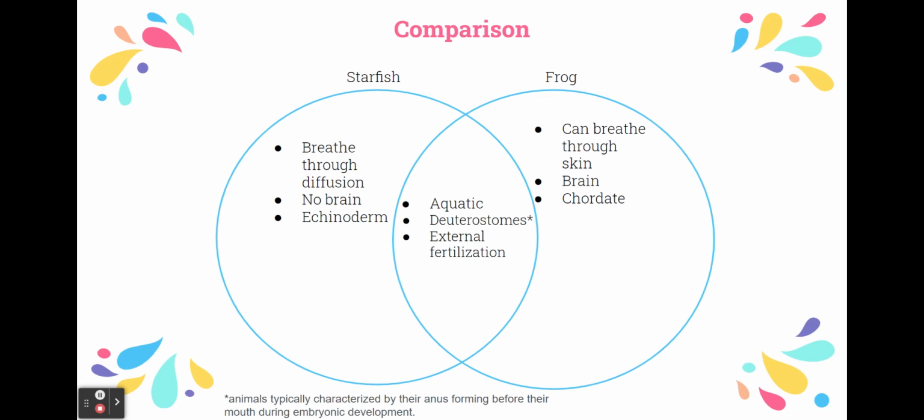Frogs, in comparison, are vertebrates. They have lungs and can also breathe through their skin. They are in the phylum Chordate, which are animals that can most noticeably be identified by their dorsal hollow tubular nerve cord. These are both aquatic animals, deuterostomes, and reproduce through external fertilization.